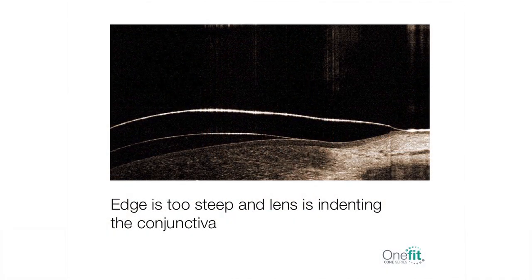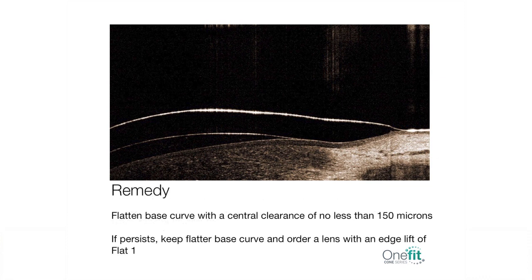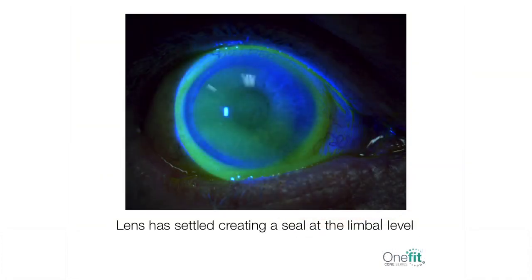If the lens is not moving, the fit could be too steep and indenting the conjunctiva. Or, after several hours of wear, the lens has settled too close to the cornea, creating a seal at the limbal level. Let's review how to resolve these issues. In this case, the fit is too steep and the lens is indenting the conjunctiva. To remedy, flatten the base curve with a central clearance of no less than 150 microns. If the problem persists, keep the flatter base curve and order a lens with an edge lift that is flat 1. In this example, the lens has settled too close to the cornea after several hours of wear, creating a seal at the limbal level.